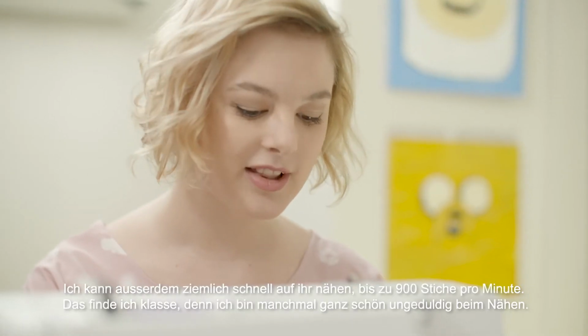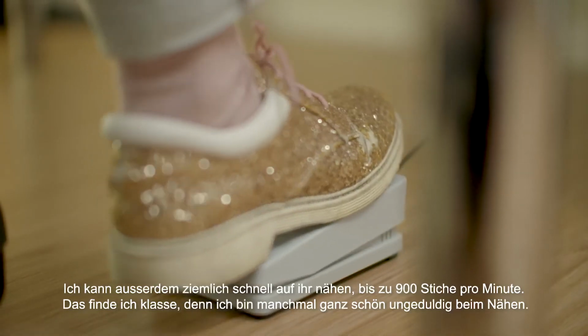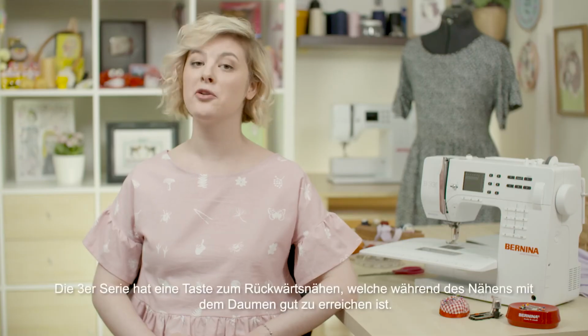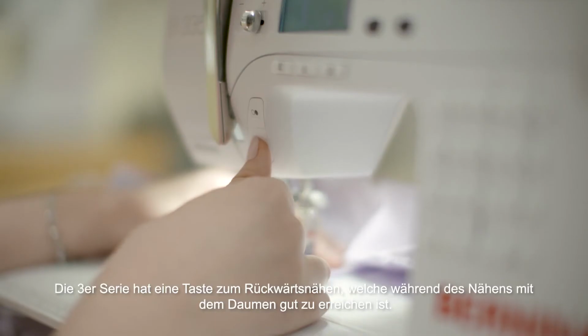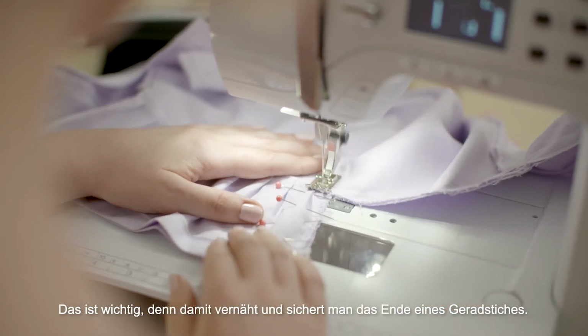I can sew really fast on this. I can drive this machine at 900 stitches per minute, which works well for me because I can be pretty impatient while I'm sewing. The 3 series has a reverse sewing button, which is easy to reach at the front of the machine just with your thumb while you're sewing. This is important because it secures the end of stitches when you're doing straight stitching.